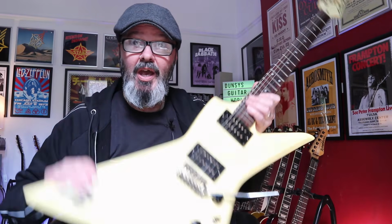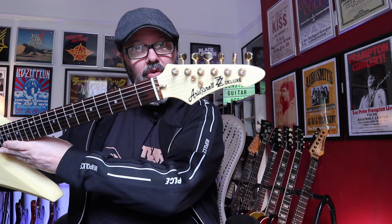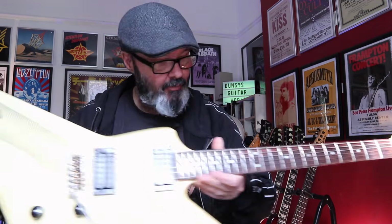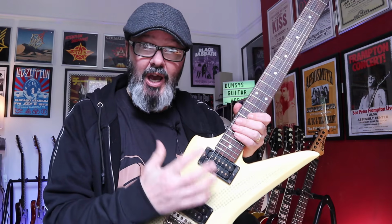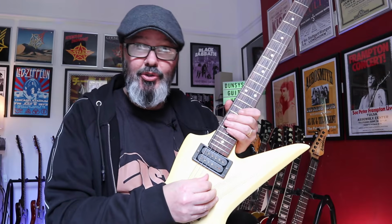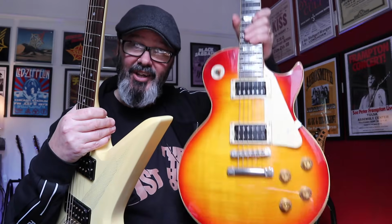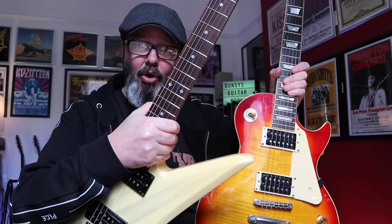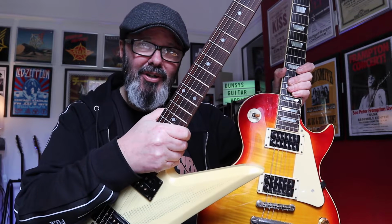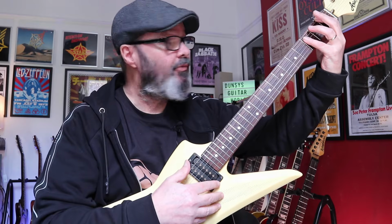This time, an Aria Pro II ZZ Deluxe from 1984. Now the first thing about this guitar is it feels absolutely massive. This feels like the biggest guitar in the whole world. But you know, I'm used to playing Les Pauls, a guitar this size, a Greco or something like that. But this feels so long. It feels about 1.5 miles long, I think. I may need to employ a roadie to finger an F chord down there when I'm playing.